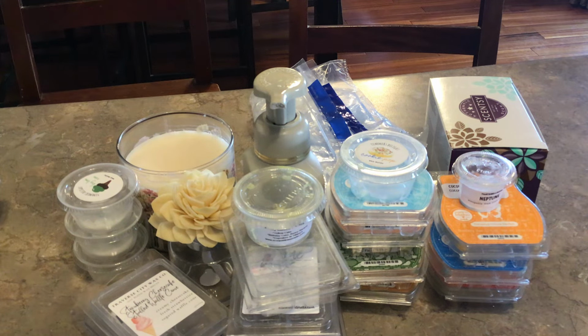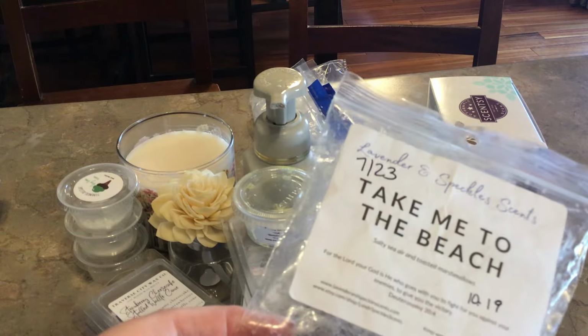So I finished, which I need to get this because just to explain, which I don't really need to. So this Take Me to the Beach from Lavender and Speckles I've had since July of 2023. And it is salty sea air and toasted marshmallows. Sounds really good. I told you guys, I struggle with salty sea air. I'm definitely coming back around to it, but I feel like it has to really be blended. I want to smell a touch of it. Anyway, this is super strong. Like I said, this is from July of 2023.